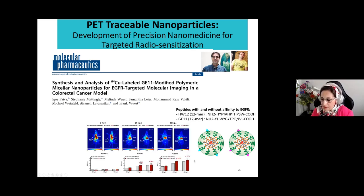And then we were able actually to trace the nanoparticles in live mice and look at the distribution of the nanoparticles in live mice. So our strategy for the future is that if we can track the nanoparticle, we can see when it gets to the tumor and when it has the maximum accumulation in the tumor, then we can start either exposing the tumor with the radiation or start the combination with the chemotherapy.